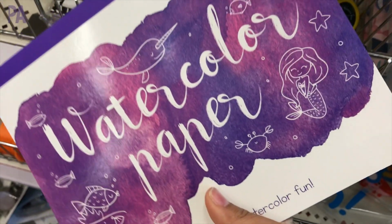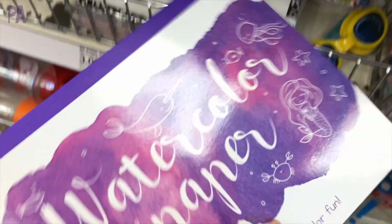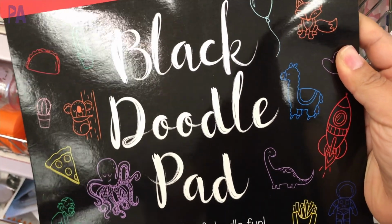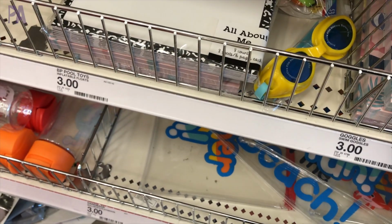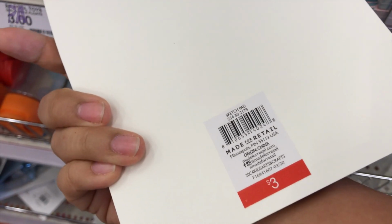They had some pads of paper out too. These are watercolor paper sets for $3. This is a pretty good deal. They also had a black Doodle Pad, which is a fun activity to do. There's 60 sheets in here. And then they had your regular sketch pad as well. We have tons of these around the house. My kids are always doodling or drawing something.